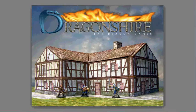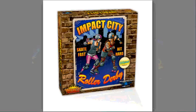Definitely worth checking out. Our friends over at Impact, who a lot of people may know for their Blood Bowl sculpts, are looking for $15,000 for their Impact City roller derby game. Now, they've currently got almost $5,000 in with 29 days left, and are offering meeples in the game and some really nice sculpts of roller derby teams.